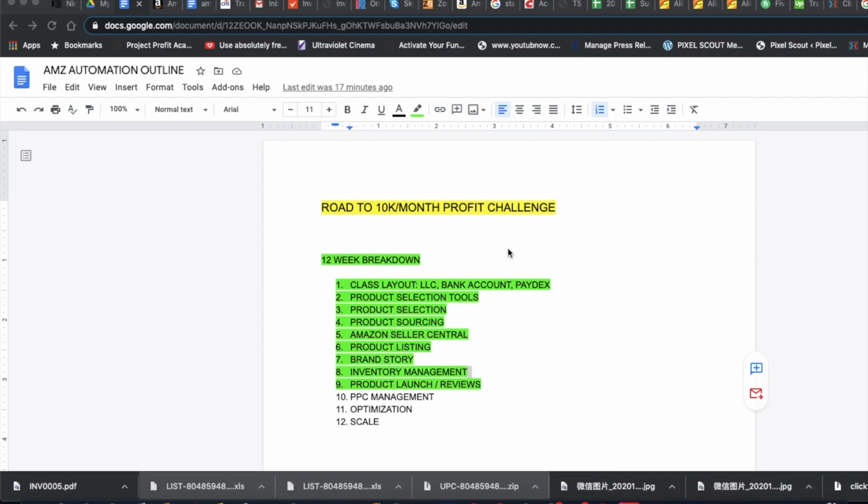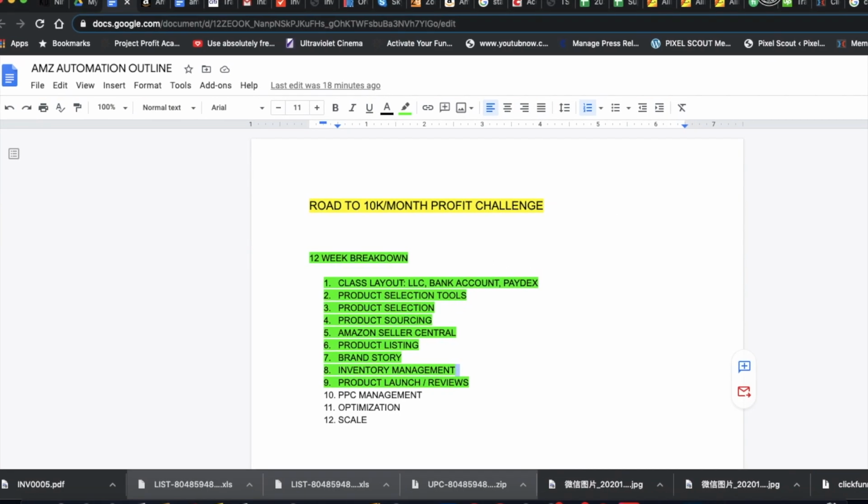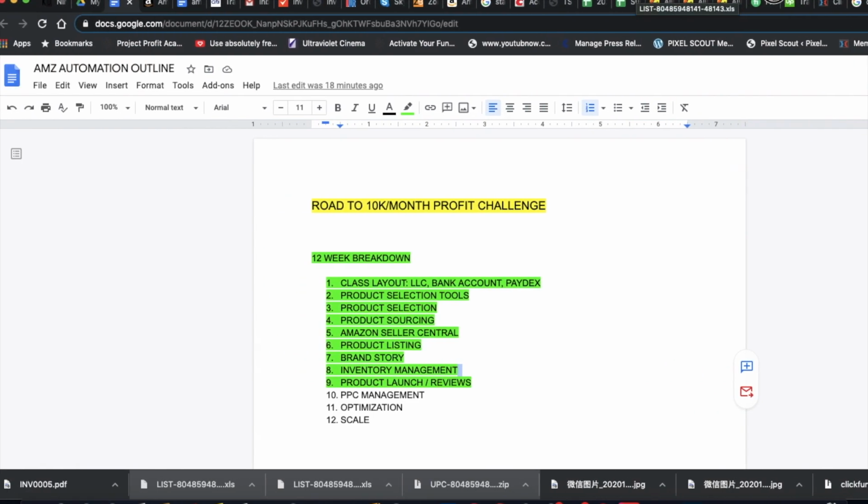So PPC management is huge, and it's vital that you use PPC management every single day. You'll of course increase it and ramp it up when you first launch a product, but then you'll ramp it down just to stay on page one after you optimize your keywords and your bids, right? So let me just go ahead and show you where to even do that right now.